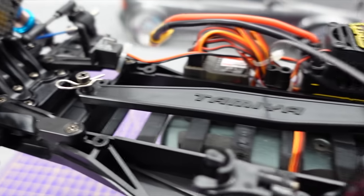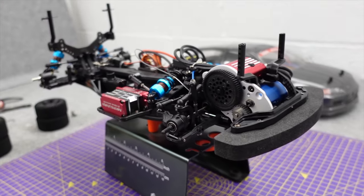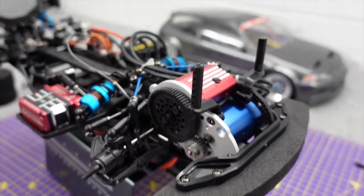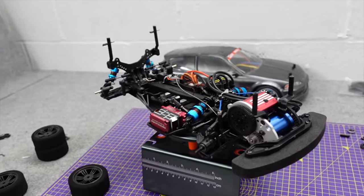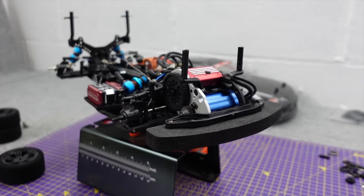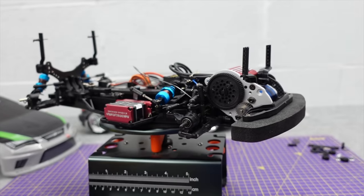Also decided last minute to put the sway bars on. I wasn't going to. For a speedrun, do you need sway bars? I don't know, but I threw them on, might as well. And it is looking good. I do like a fresh build on the bench. Right, so I need to throw the wheels on. We need to get the body mounted, and then we're ready for our first test. Going to do 2S first. Then I'm going to do 3S. Haven't shown you the body yet, but there it is. I'll give you a closer look once it's mounted on there.